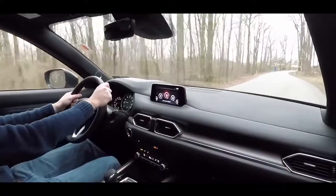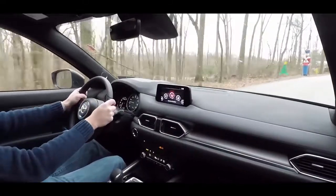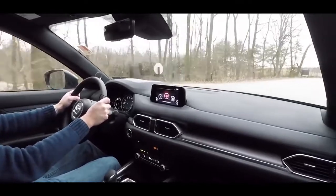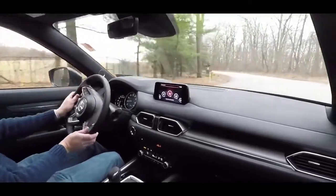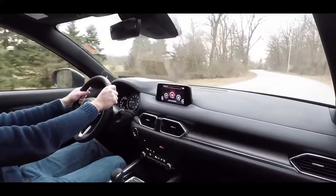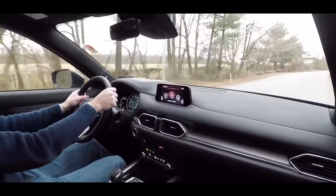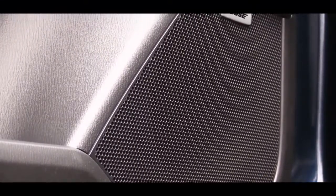tech display on this one, because all trim levels will give you a 7-inch color touchscreen display. It will come standard with Bluetooth and audio streaming, and if you go with the Touring trim level and up, it will come with Android Auto and Apple CarPlay, meaning if you have a smartphone, simply hook it up to the CX-5 and you have free navigation as well as the ability to like and dislike your Pandora songs up there. Speaking of, when it comes to the radio settings, if you go with the Sport or Touring trim level, you will get 6 speakers. However, if you go with the Grand Touring trim level and up, you will get a 10-speaker Bose sound system.